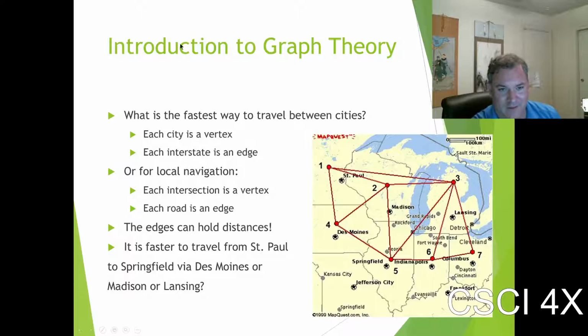Okay. So anyway, introduction to graph theory. Here we have the center points of all these different states, and we're trying to figure out what is the fastest route from St. Paul to Springfield. So if this is St. Paul, and this is Springfield, which way is the fastest? Just use geography. What do you think? Which way is faster? Just take a ruler if you have to.